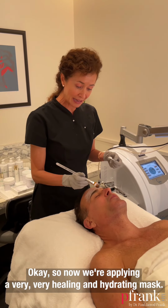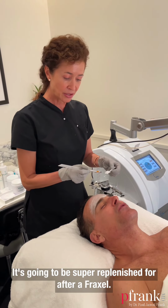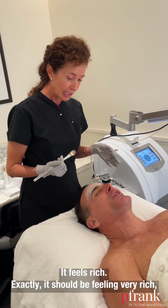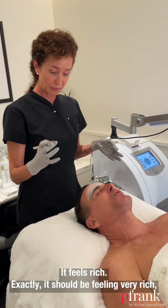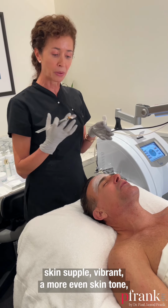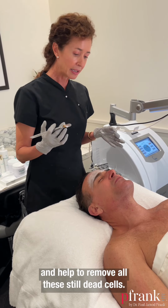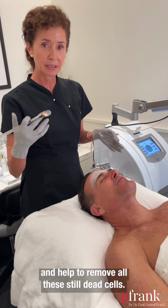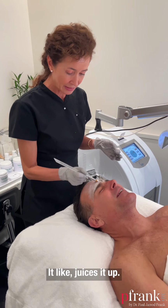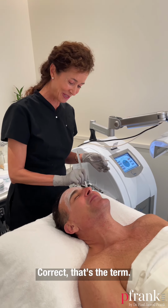Okay, so now we're applying a very healing and hydrating mask. We're going to leave it for a few minutes. It's going to be super replenished after Fraxel. Feels rich. Exactly, it should feel a little rich, but it's smooth enough to make the skin supple, vibrant, with a more even skin tone, and help to remove all these still dead cells. This is like the turbo on the Fraxel. It juices it up. Correct. That's the turbo.